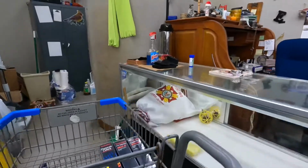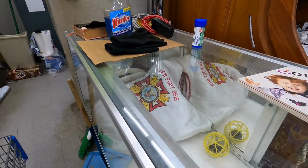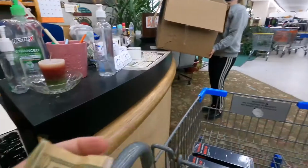I do check out this really cool jacket. I think it says Veterans of Foreign Wars. But honestly, the sell-through just wasn't great for those jackets, and it's for a specific post.